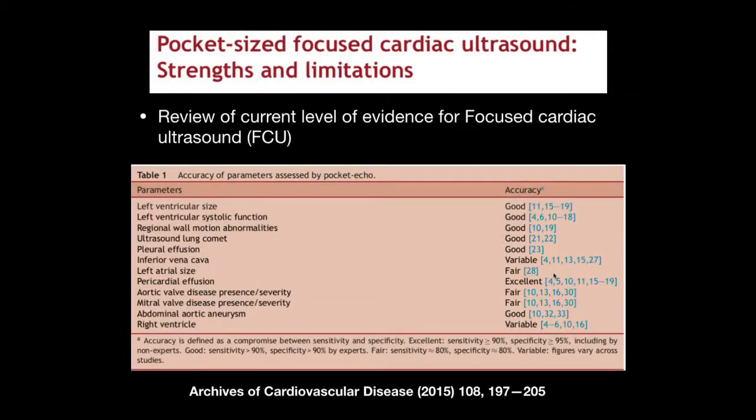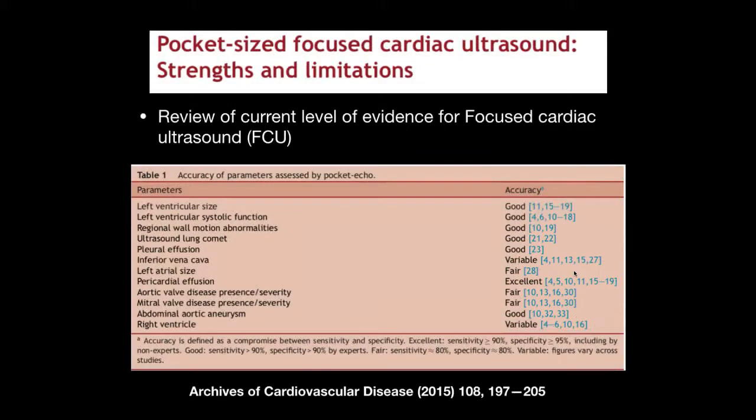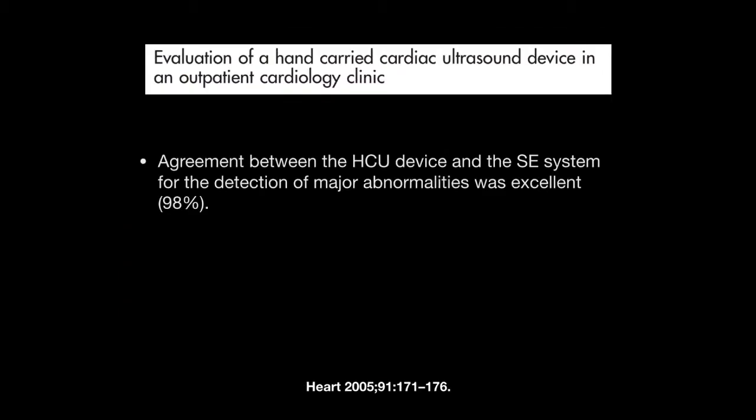There's no questions about that. But if you're actually talking about the inferior vena cava, it's very variable. So how are they going to be using that system? Is that system going to be used as a one-stop shop for everything, or is it going to be something that you have to grow into? Okay? The same thing here.